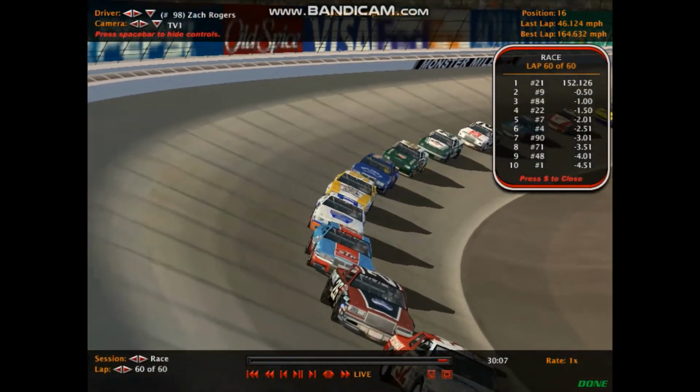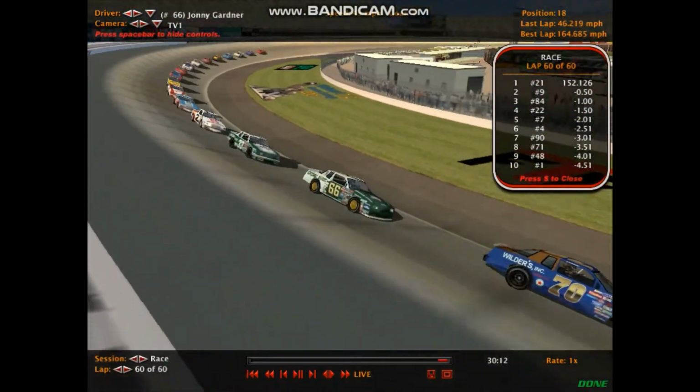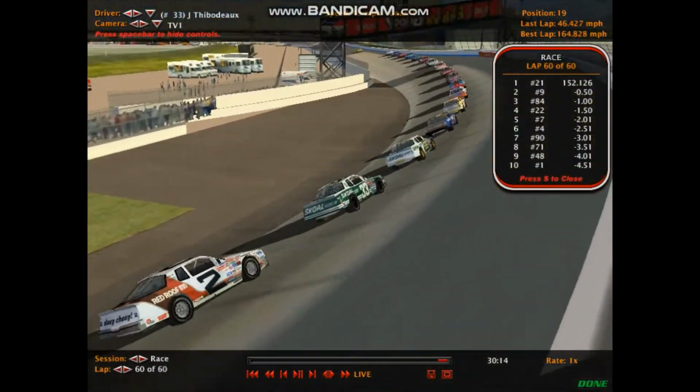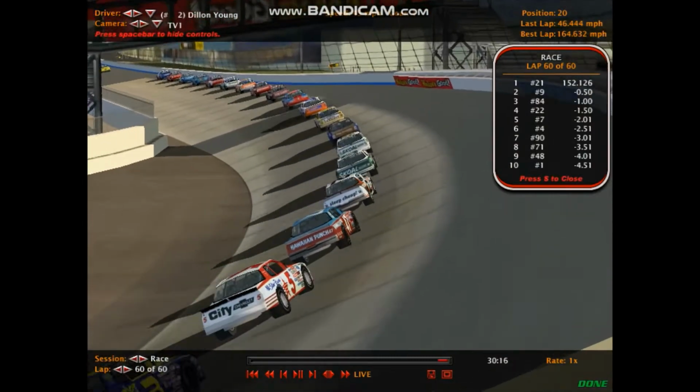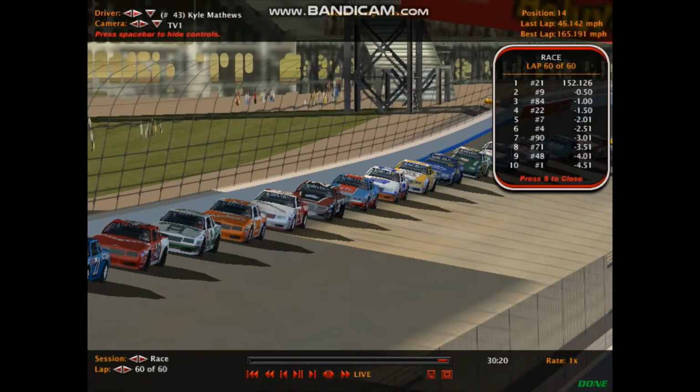Another guy who came from way out back, Zach Rogers, comes in 16th. 17th will be Mitchell Collins. 18th will be Johnny Gardner. 19th, Jacob Thibodeau. And 20th will be Dylan Youngs, moving up from 39th position on his starting order.